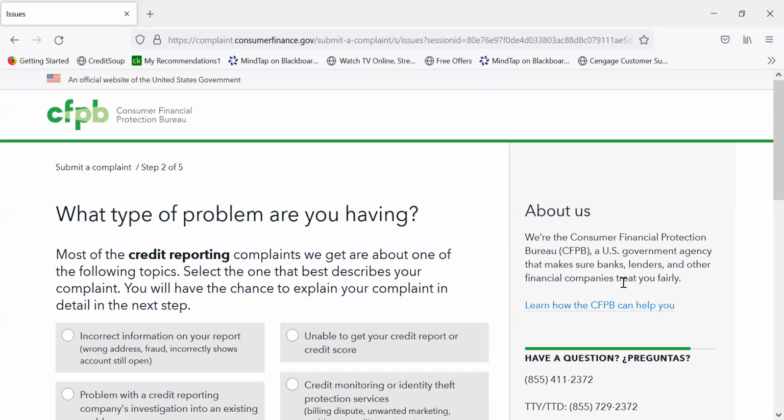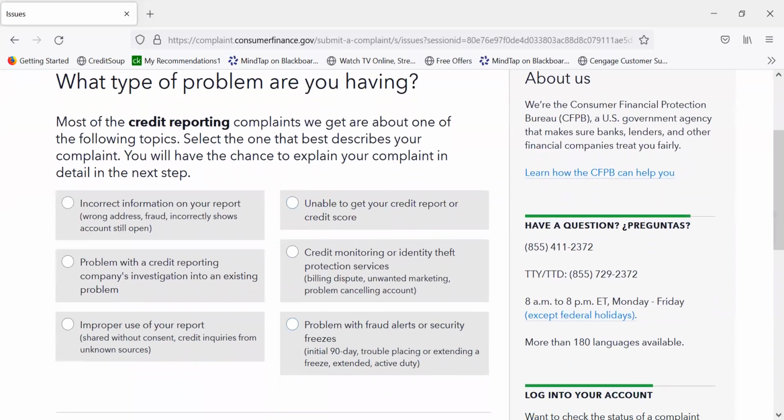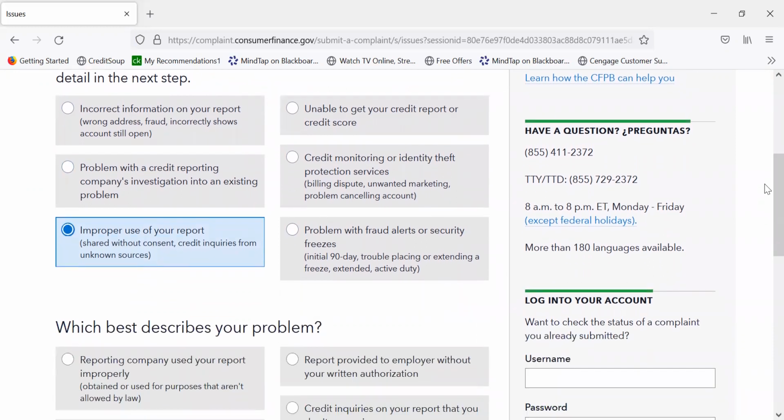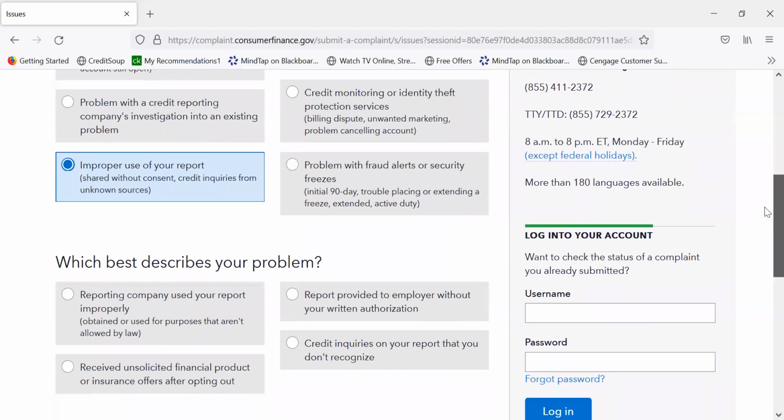So what type of problem are you having? You're going to pick your situation, and I'm going to pick improper use of your report. Like I said, pick whatever your situation is. I'm trying to get everything deleted off my credit report because everything is fraudulent. And I did not give them permission to report this information, for one. And secondly, like I said, this information is not mine.